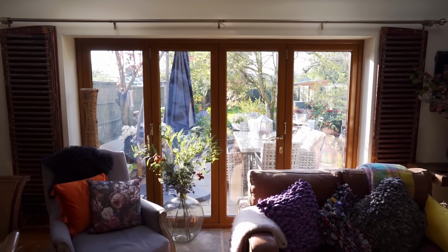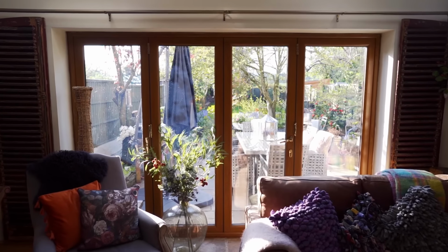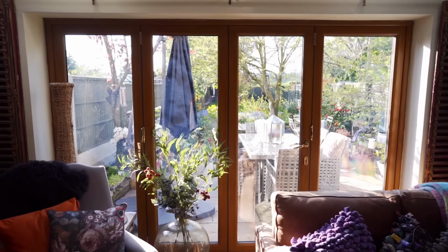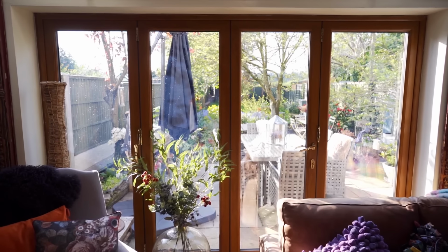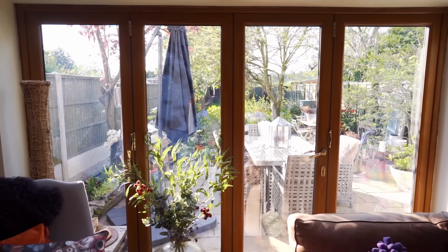We've got this wonderful 4-metre open bifolding doors out to that incredible garden. Elsewhere within this space, there is a lot going on visually. There's not very much rest for the eye. But for me, the winner in this room is what we're seeing outside of it, that gorgeous garden. I just want to meander down there myself.